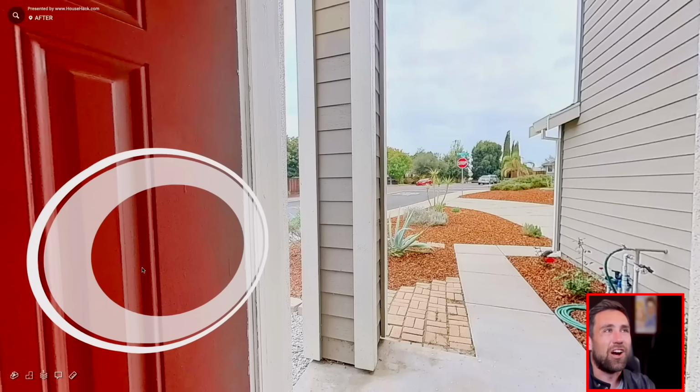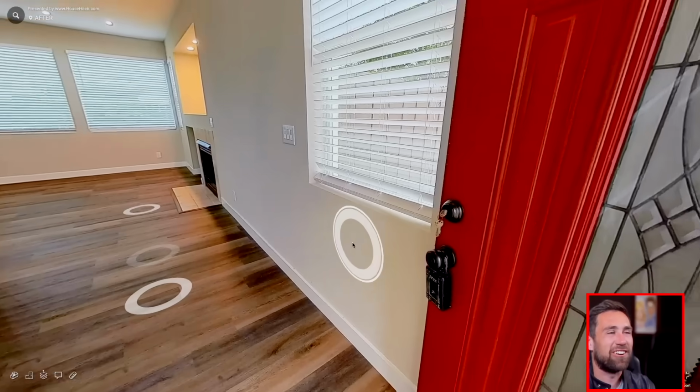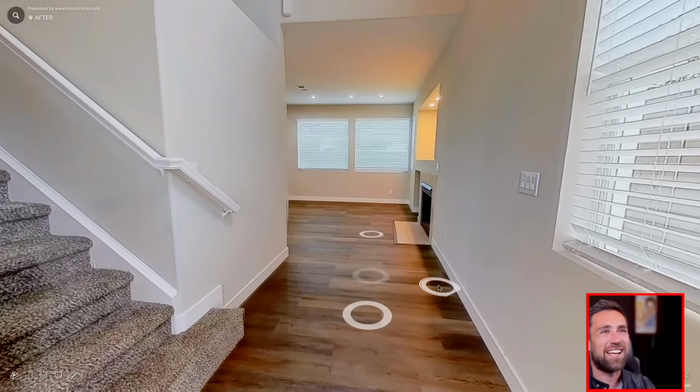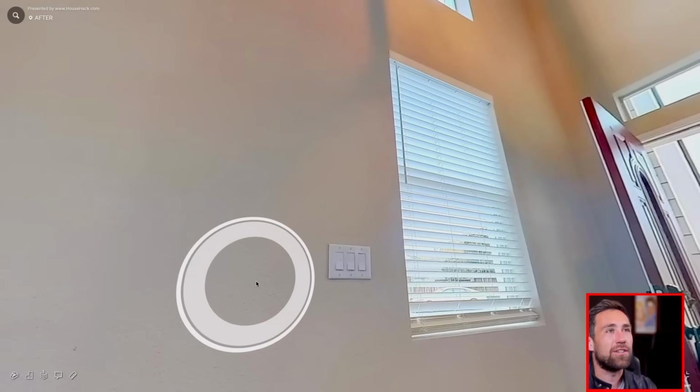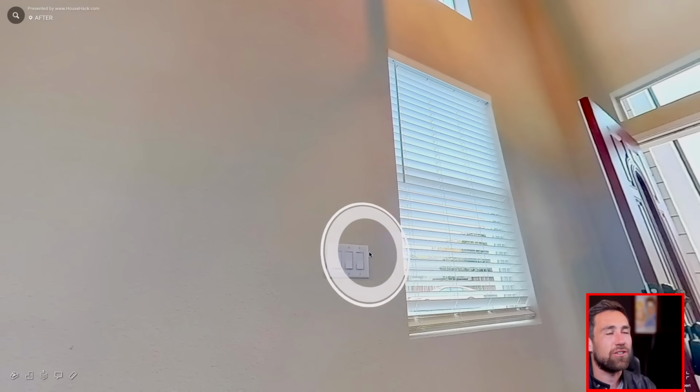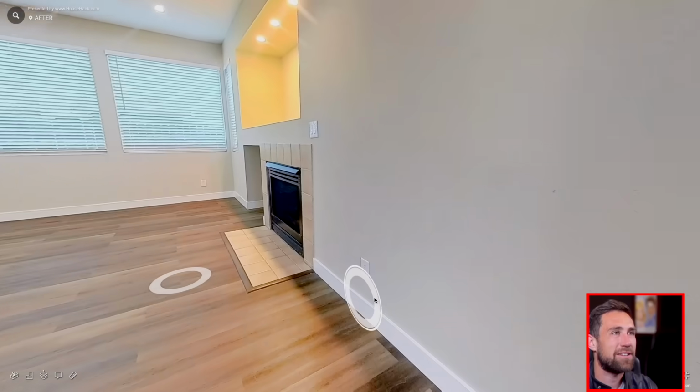So what HouseHack did in this case, because they were going to go to foreclosure, is we bought it, and we paid cash for it, so we were able to close before the foreclosure, and then of course we renovated the property. All right, here is the after. So take a look. This is what HouseHack does. Absolutely gorgeous. 2-inch faux wood blinds over here, clean light fixtures, all the screws are aligned, new paint, new flooring.